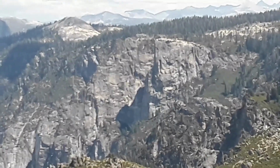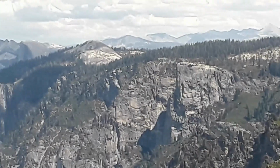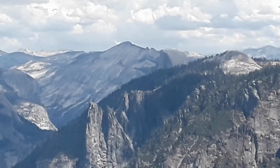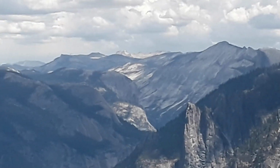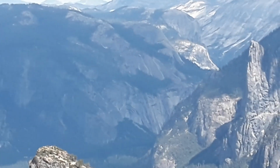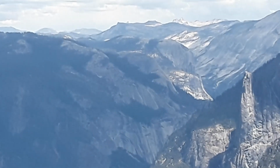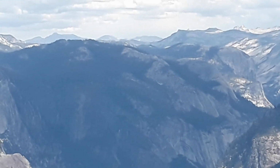So that's Taft Point, kind of screen center. There's Sentinel Dome. There's Half Dome, and behind it, as high up as you can see, is Clouds Rest. Coming across the valley, you see North Dome right above that bright sunny spot. Basket Dome is behind it. That's Indian Ridge going up there in the center.